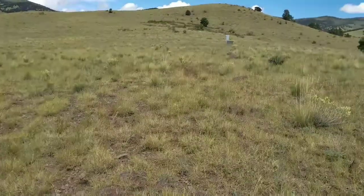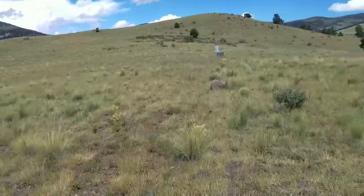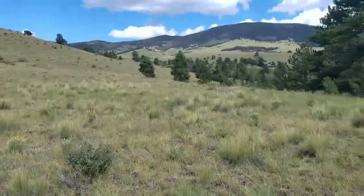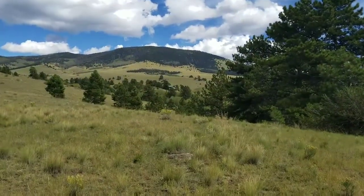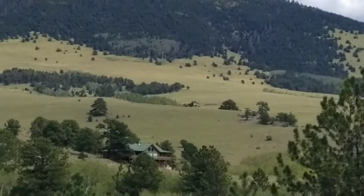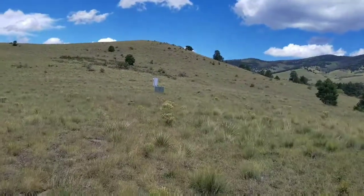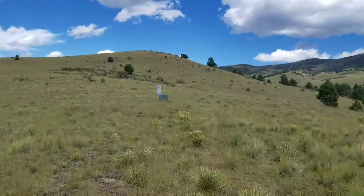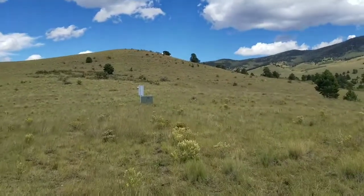So, I mean, it's just a beautiful view from this property also. The only downside I see right now is you can see two houses right there. You can see one house there and one house farther up above that one. So that would be the only downfall in my mind for whoever buys it. You know, they would have to figure out theirs.